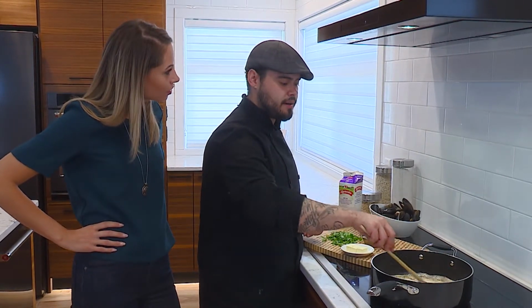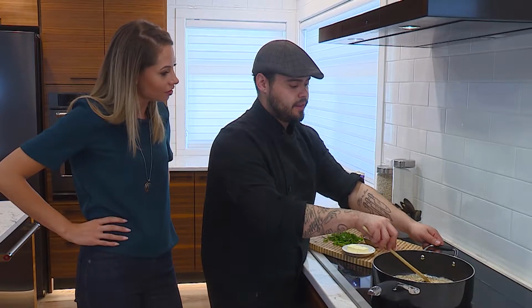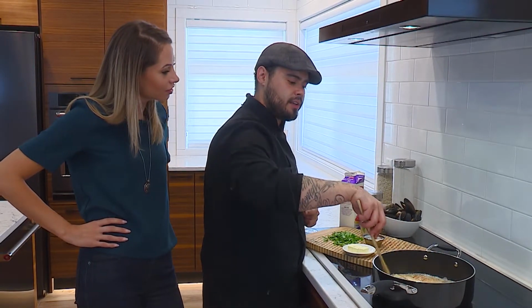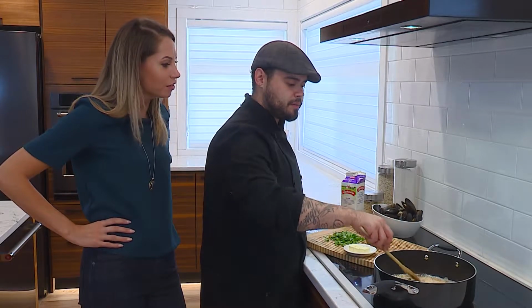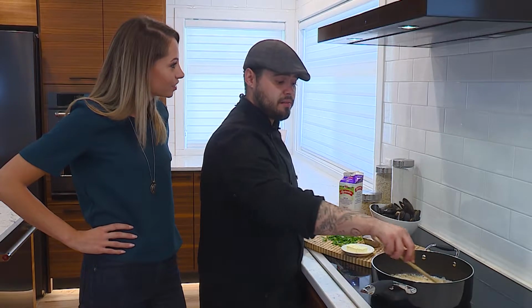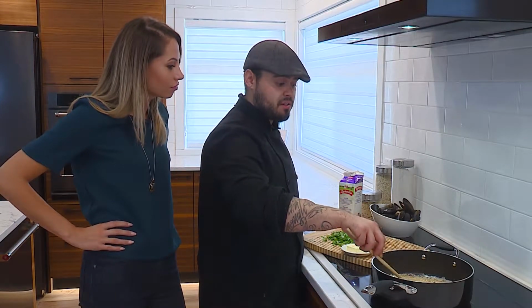Everybody always gets scared about cooking seafood and mussels and everything, but it's really easy. It's just more trying not to overcook it is the big thing. Right. Yeah, I'm definitely one of those people that's always scared to try that stuff at home. Yeah, once your mussels are popped open, you're good to go.